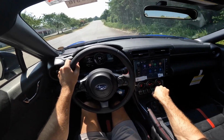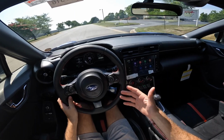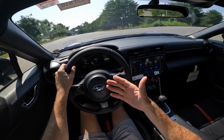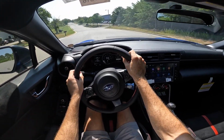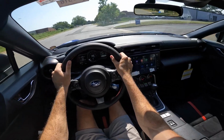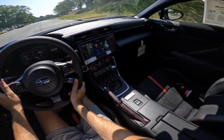It's nice that you don't have to consistently shift. I would say, you know, at lower speeds, you have to get into second gear around some sharp turns versus staying in third gear. But overall, you can go up to 7,400 if you really want to. So you can play around with the RPM, which just adds to the fun factor for this. But this is what it's like to be behind the wheel of the BRZ.